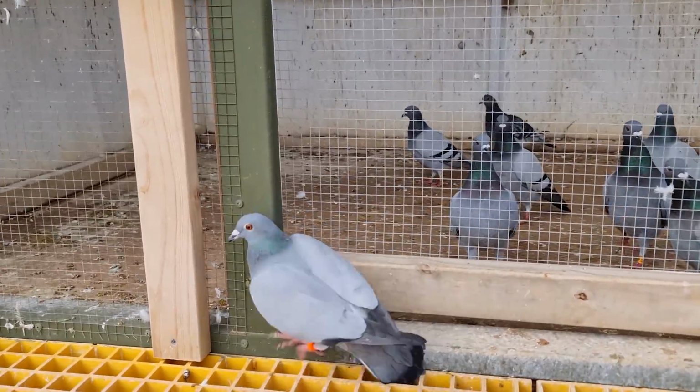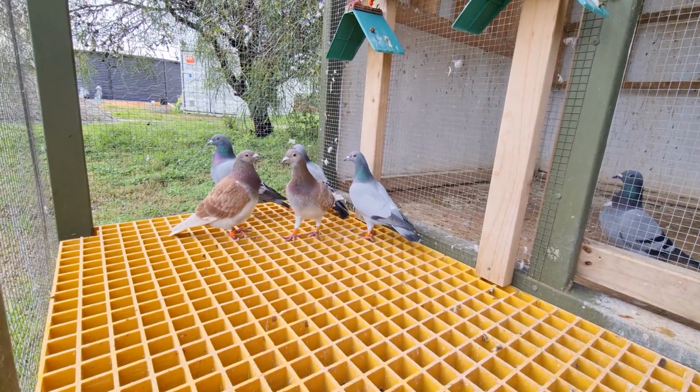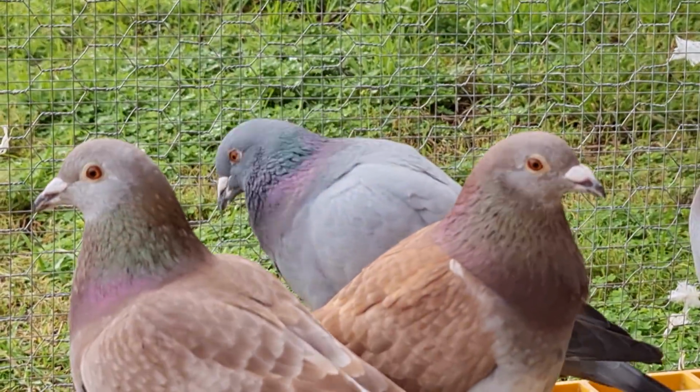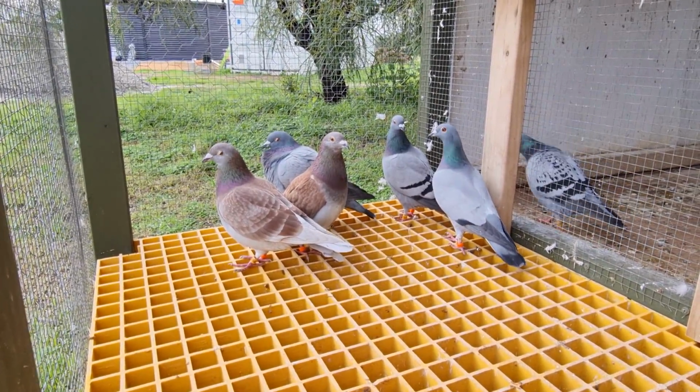It's just a slower project, so they are the only two that we are keeping, and there is another barless split here, which is one of the sons, so I'm going to pair him up to one of these barless hens.